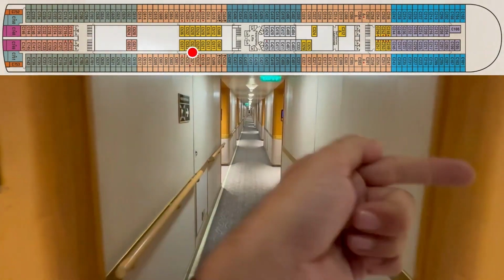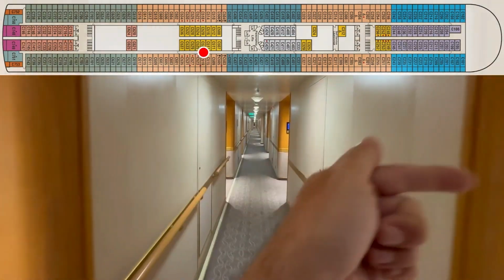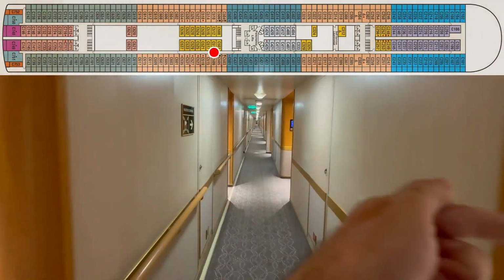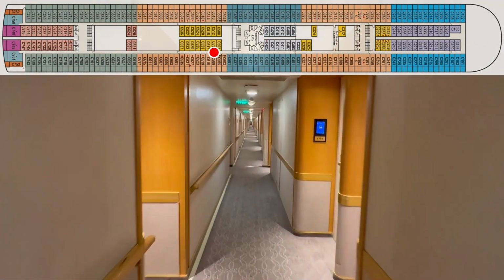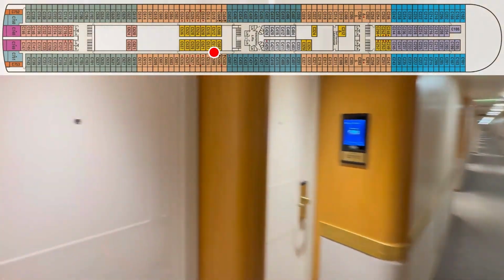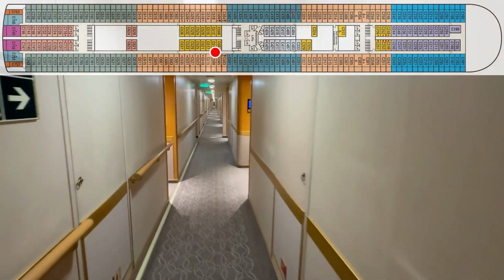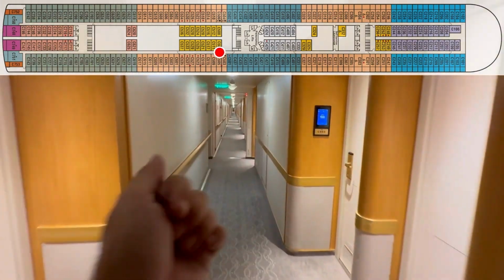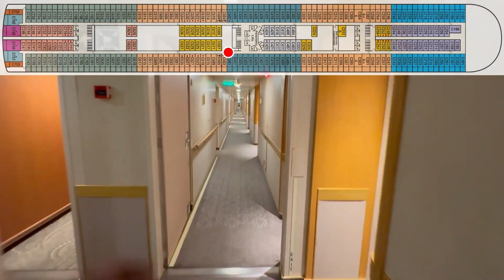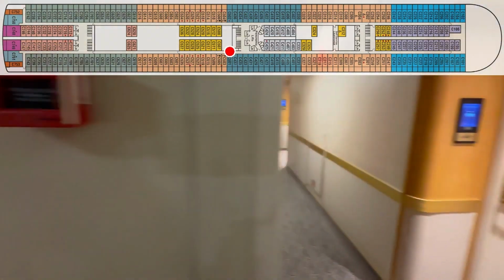33, 31, 29, 27, 25, 23, 21, 19, 17, 15, 11, 5. 509. Did I say 5? You did. Yeah, sorry everybody, backing up. Again, on that side is 511. This side's 509, 507, 505, 503, 501, secondary entrance to midship elevators and stairs.